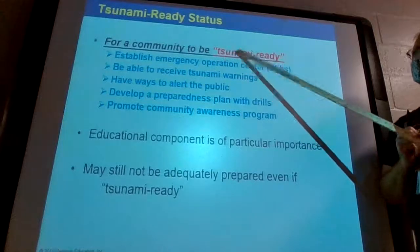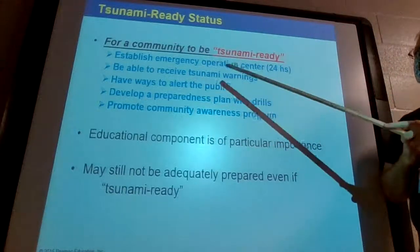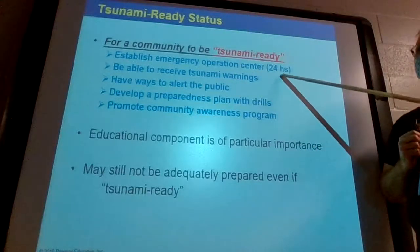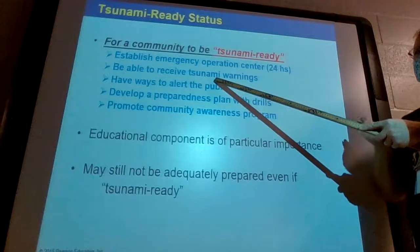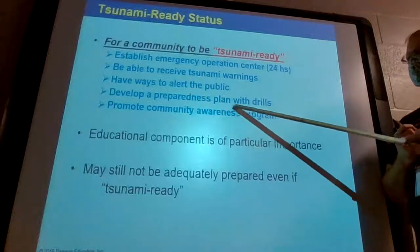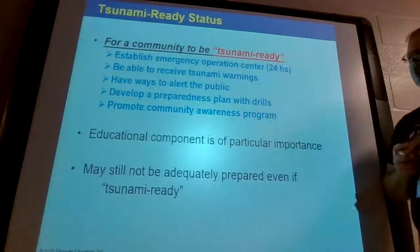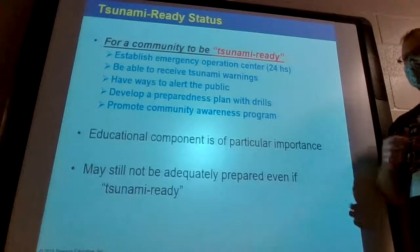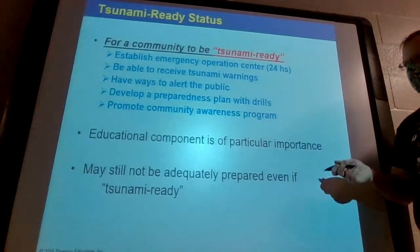And then we talked about the tsunami readiness program. They have to have all this stuff to be considered tsunami ready. You need an operations center that's operating 24 hours a day. You've got to be able to receive tsunami warnings from other parts of the world, have ways to alert the public, develop preparedness plans with drills, and then promote a community awareness program to get the word out there and let everybody know that all this other stuff exists.